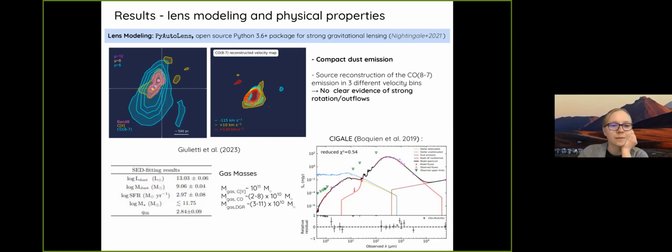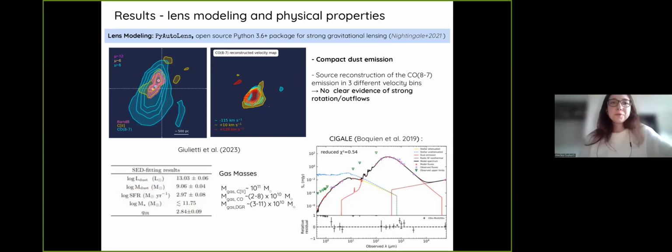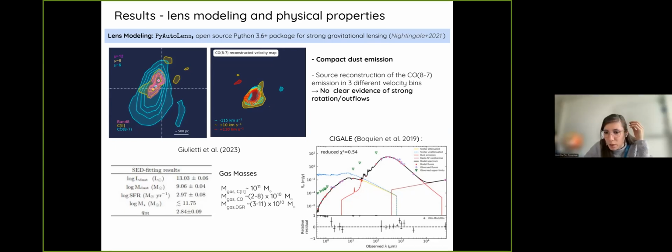Great. Another question by Gayathri Gururajan. Hi, Marika, great talk. Thank you. Sorry if I missed it. Did you find any effects of differential magnification between the CO, C II, and continuum?